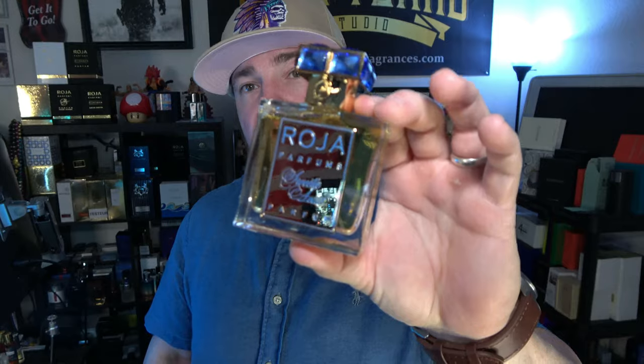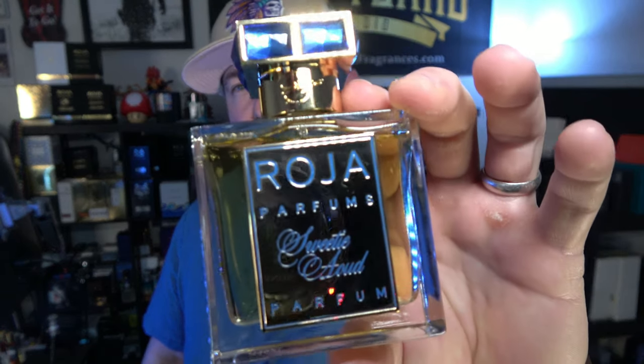It smells great, and it's not necessarily a strong compliment getter, but it's really, really good at starting a conversation because most people have never smelled a fragrance like this. The number 10 spot is Roja Parfums' Sweetie Oud.